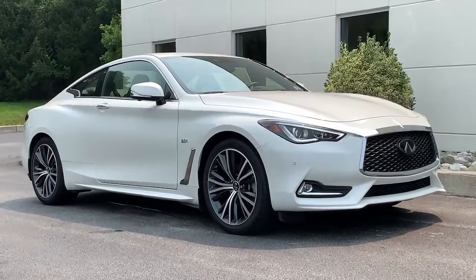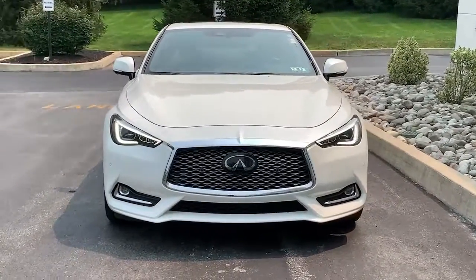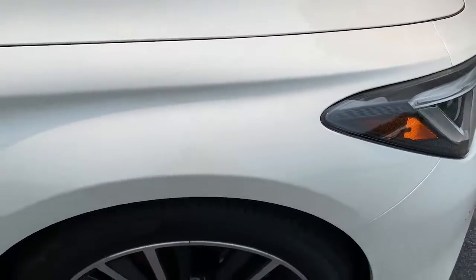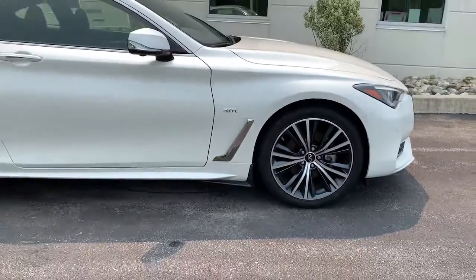Take a moment to check out the 2020 Infiniti Q60. Enjoy a view of this seductive Infiniti Q60, the sophisticated luxury sport coupe that offers silky smooth performance, an upscale cabin loaded with desirable amenities, and striking style, all at a surprisingly affordable price.